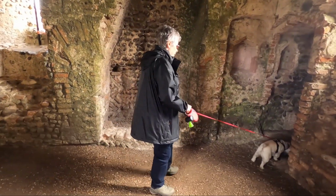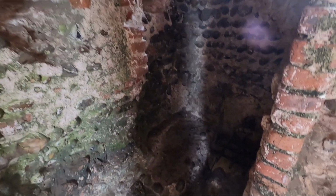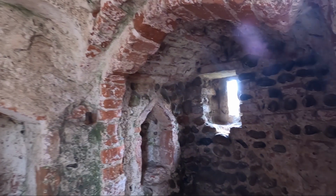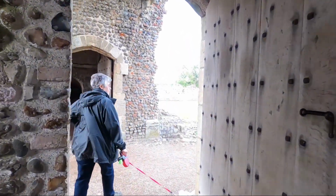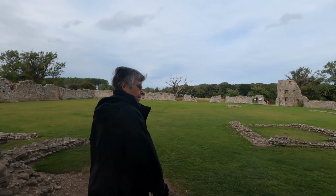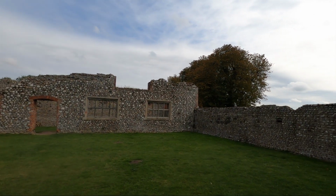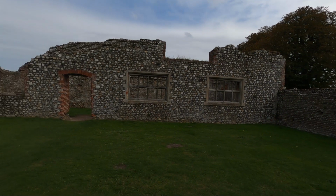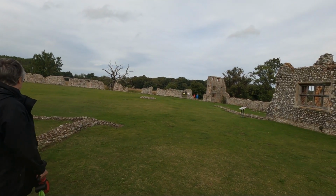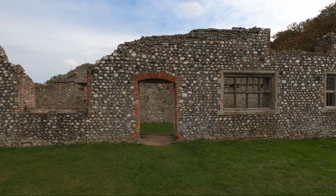There's a fireplace. Lots of little cubby holes and things. It's probably the latrine that opens up. It looks like it's got an arrow slit at the top. Yeah, you shoot at people whilst you're on the loo. I'm glad I came with no jumper. Now, I was sort of expecting a few little stones and things. Look in here.